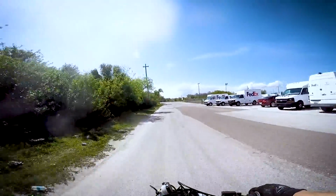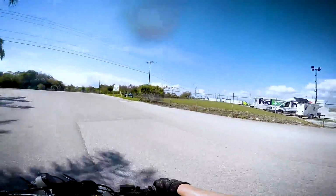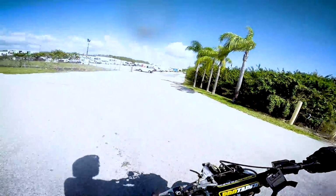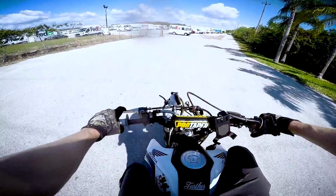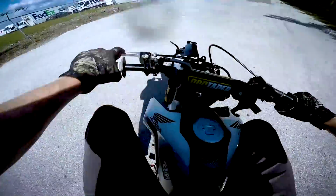All right, guys. Down in Florida, riding a two-stroke Grom in March. So it's got a Rekluse clutch on it, so you don't have to use the clutch. See, watch, you can come completely stopped. Never ridden with a Rekluse clutch before. That's pretty cool.